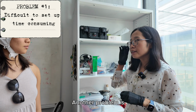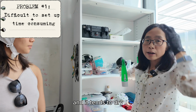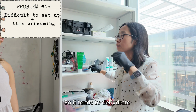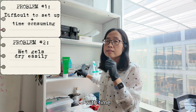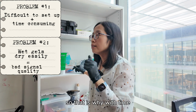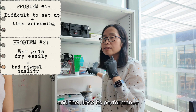Another problem is because it is a wet gel and it tends to dry. Our human skin has relatively higher temperatures than our environment, right? So it tends to dehydrate with time. So it becomes dry. The contact between our skin and the electrode is not that good. So that is why with time it will first degrade and then lose its performance.